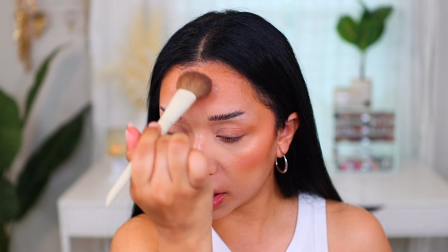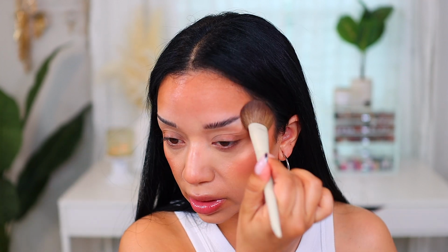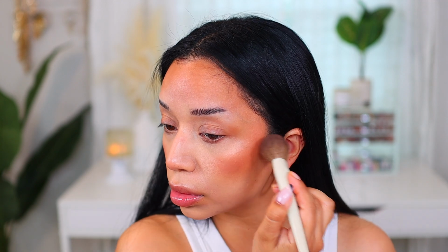I'm going to add a little bit of bronzer. I'm going to just use the same palette. I mean, why not? It's right here. So I'm just going to set the bronzer. And again, you don't want to go too much because you already have the color. All you're doing is setting. And then for my blush, I'm just going to mix these two from Milani.